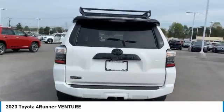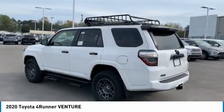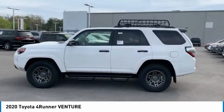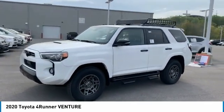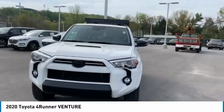Tire pressure monitoring system, towing package, hill descent control, aluminum wheels, roof rails, hood scoop, heated side mirrors, traction control, stability control, daytime running lights. Take this vehicle for a spin and see why so many shoppers are now proud owners.